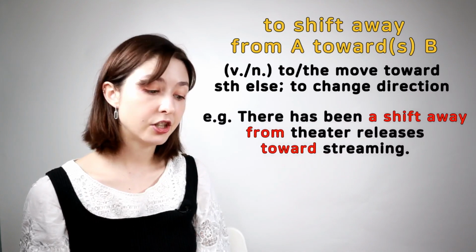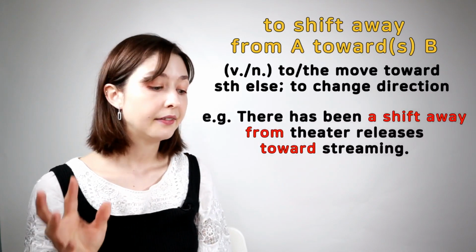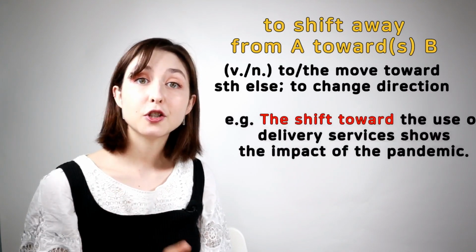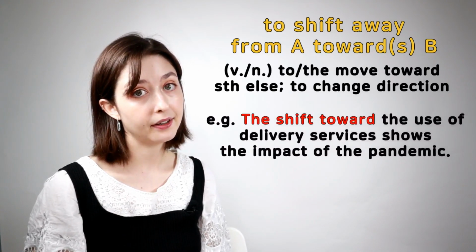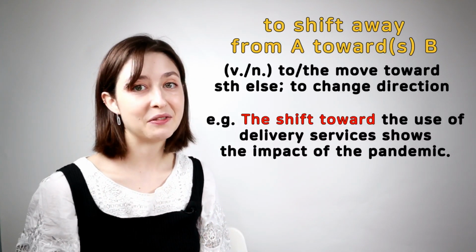There has been a shift away from theater releases toward streaming. The shift toward the use of delivery services shows the impact of the pandemic.